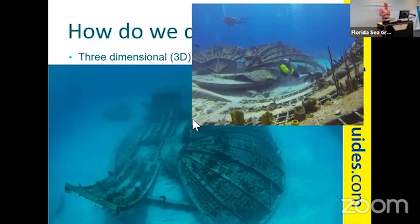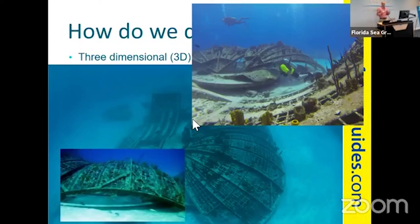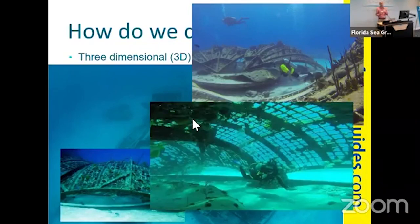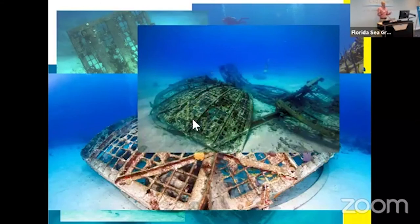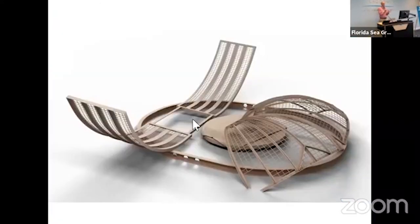Take another picture, all these pictures to inform the layout from all the different angles, from all the different viewpoints that we can get to get sizes. We take measurements, we take depth soundings, and then we feed that in to the modelers who create what is essentially, you know, it looks pristine, but it's a three-dimensional model.